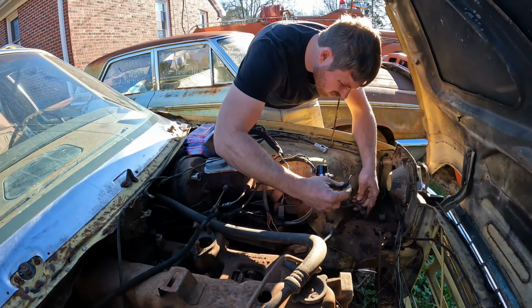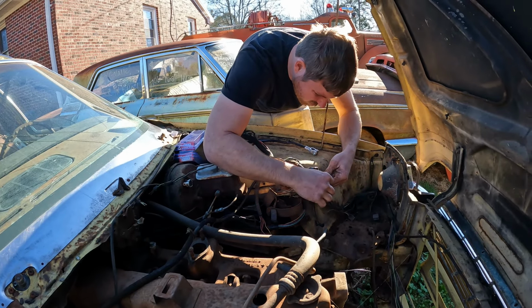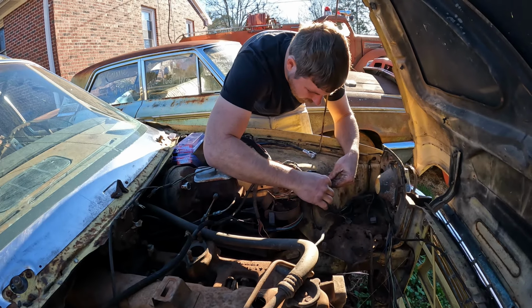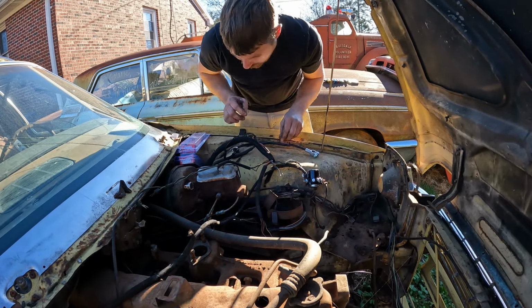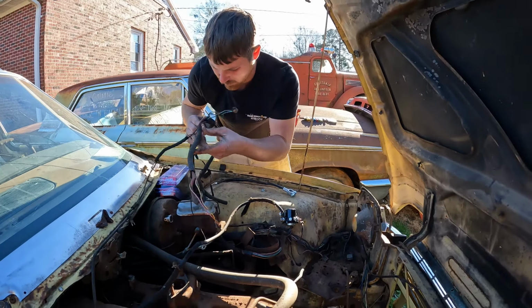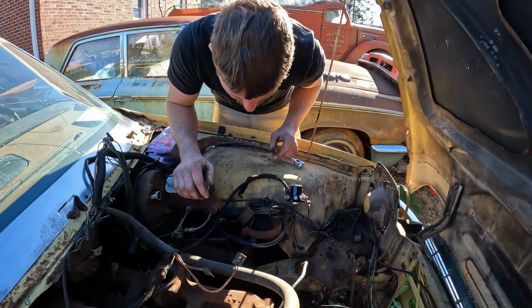We've returned back to the Pacer, and our goal is to get the battery terminals changed out so that we can stick a battery in there and then see what happens. I think that is a hot wire. Oh, I guess it also needs plugs and wires. Yeah, all of this goes over here for the alternator and whatnot.